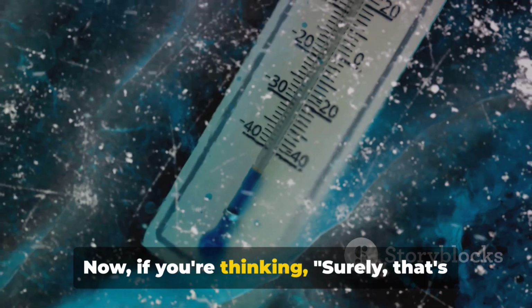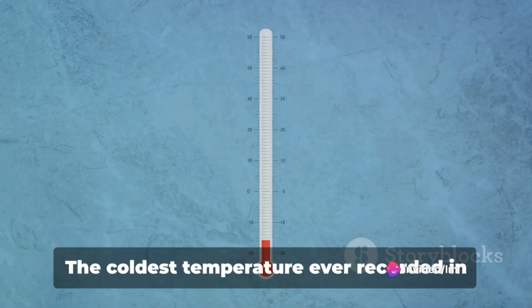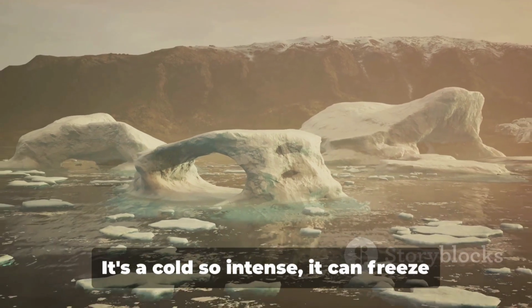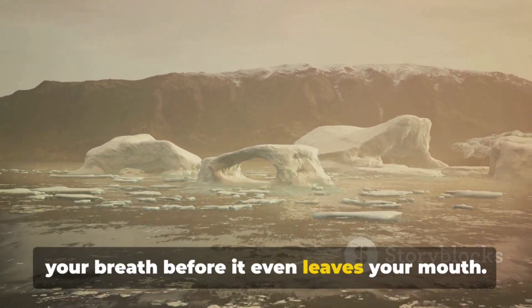Now if you're thinking, surely that's the coldest it gets, well, you're in for a shock. The coldest temperature ever recorded in Greenland was a bone-chilling -66 degrees Celsius. It's a cold so intense it can freeze your breath before it even leaves your mouth.